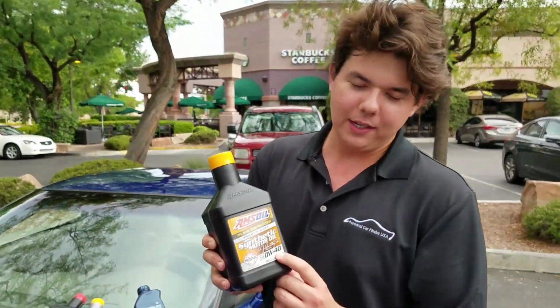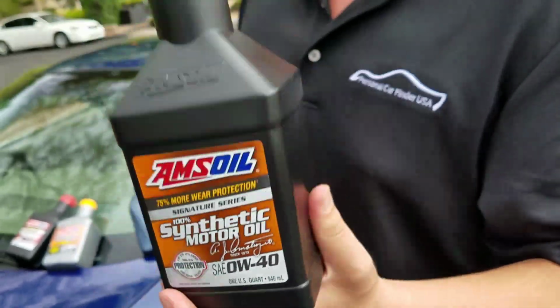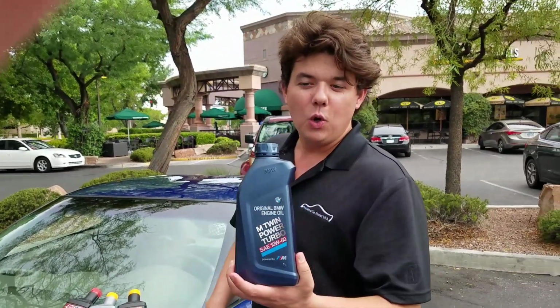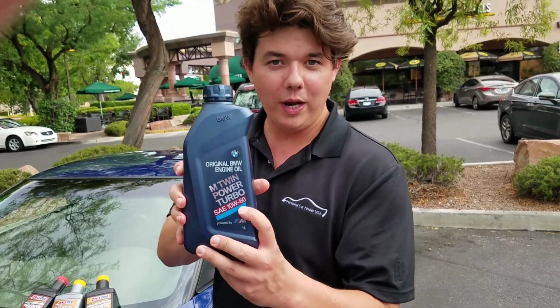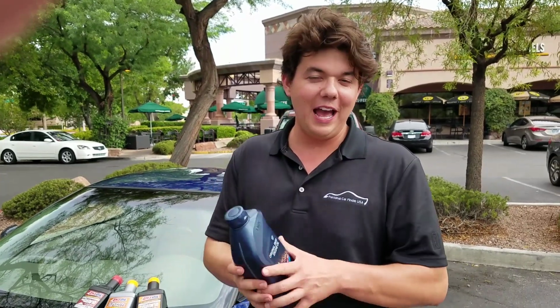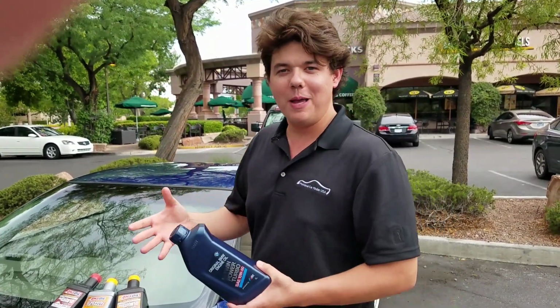And this 40 weight, that might shear down at 250 degrees. That might go down to a 30 weight. But one of my theories is the AMSOIL, this is a 60. When you get this up to 250 degrees, my opinion is this shears down to a 40 weight when you get it hot, because the quality of it may not be the same. I don't know for a fact. I'm not a mechanical engineer. I haven't done high heat testing on these oils, so I don't know, but that's one of my opinions.